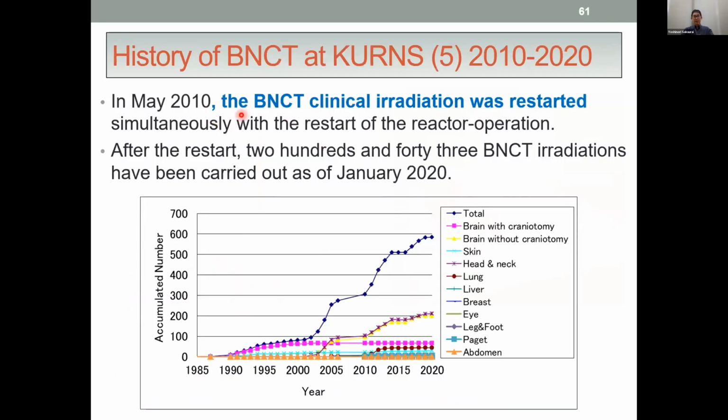So in May 2010, the BNCT clinical irradiation was restarted using the reactor-based systems simultaneously with the restart of the reactor operation. After the restart, 243 BNCT irradiations have been carried out as of January 2020. This graph shows the accumulated number of BNCT studies at our institute. Here and here, the accumulated number increased rapidly for the wider application of BNCT.